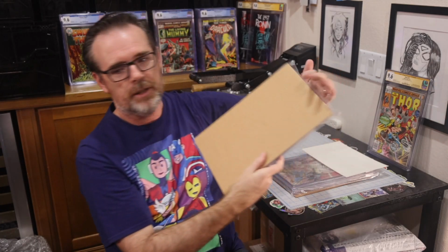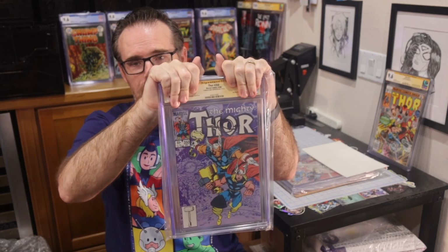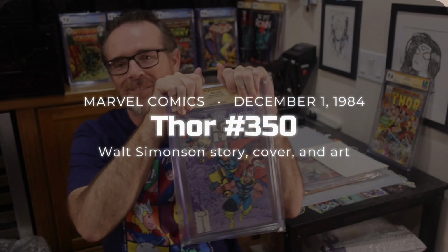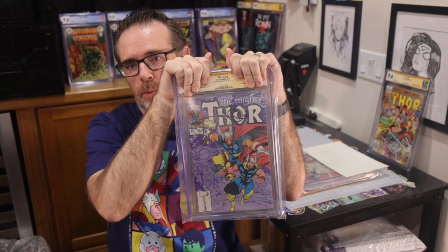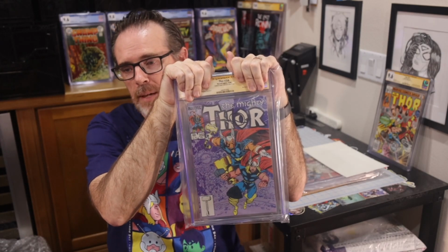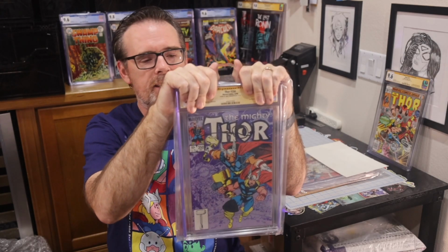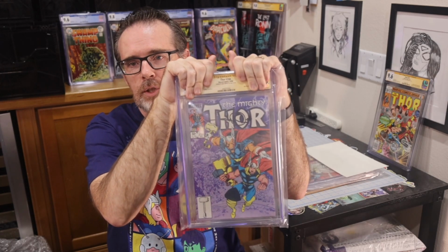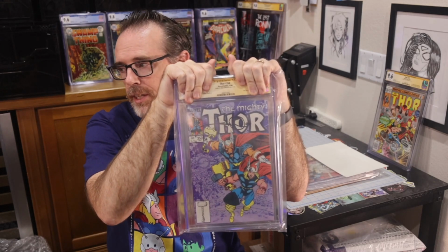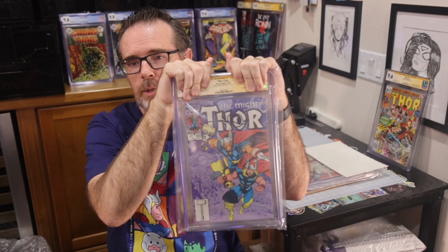The next book that I got signed is Thor 350 from 1984. Now, of course, this features Thor with Beta Ray Bill. Maybe that's a little foreshadowing of that very special book that I did get signed. But this milestone issue 350 features Thor and Beta Ray Bill on the cover. Purple background, just a dynamic action shot of these two characters.